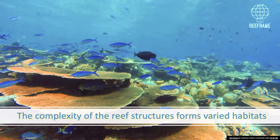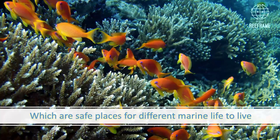And obviously different creatures would like to be in different habitats. Some of them want an overhead environment. Some of them are tiny creatures that want lots of branches that they can swim in and out of to avoid larger predators. And essentially that becomes a safe space, if you like, for the different types of marine life to live and thrive in.